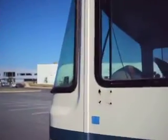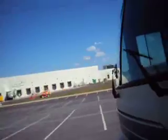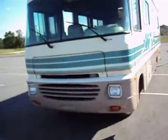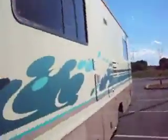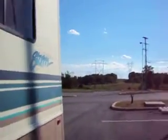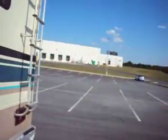Here's where the mirror pulled out there. Windshields look good. And again, the motor sounds good, and it drives nicely. It's like driving a spaceship. It really is. It's interesting. Anyway, it's located in Manchester, PA.